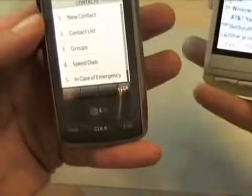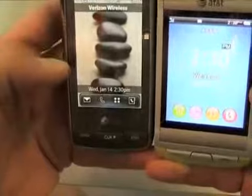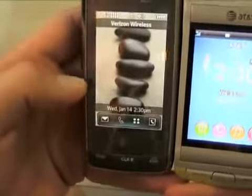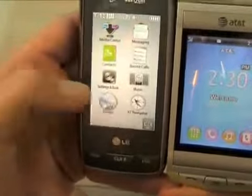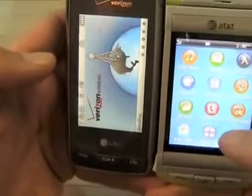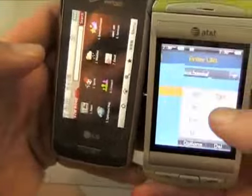And when you get beyond that, this is mostly, I think, what you're looking at on these devices, is using the messaging. But obviously there's other stuff as well. You get beyond that, and I think the advantage goes to Voyager in most cases. Voyager has a better web browser, which we'll fire up here. We'll fire up the web browser on Quickfire as well. They call it MediaNet.